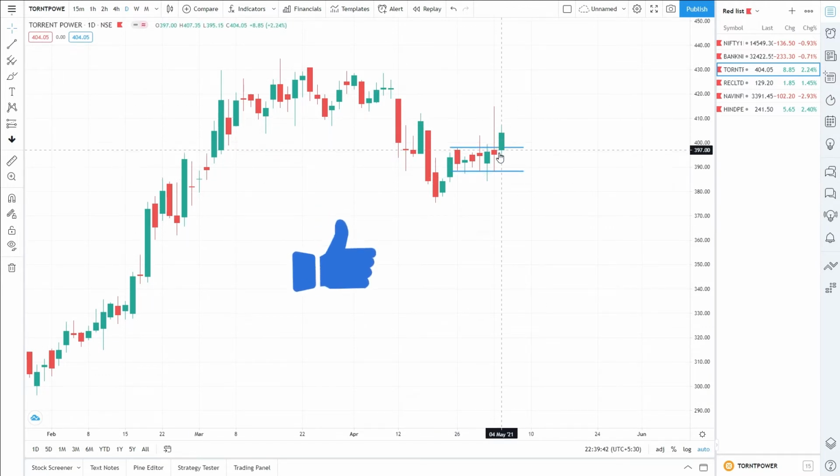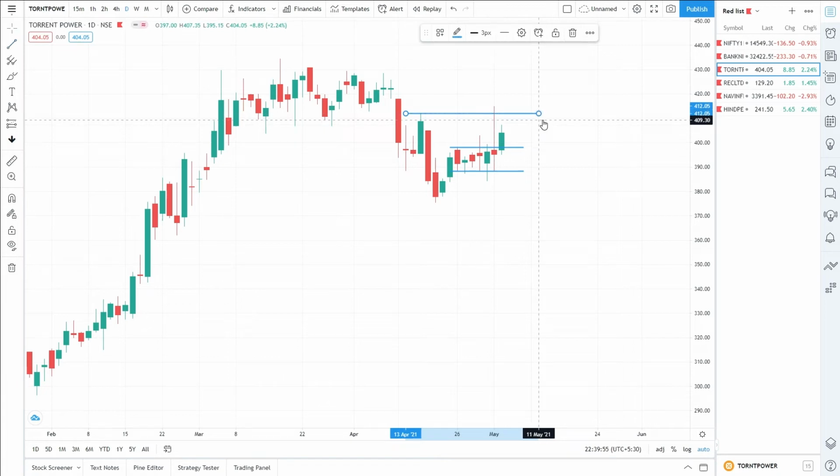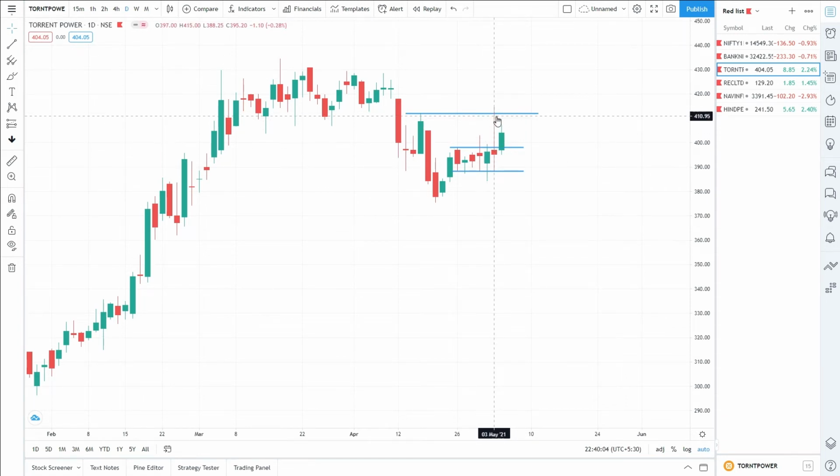And finally, the price managed to break out of this area pretty strongly in this bearish candle, in this shooting star candle. But what happened was the price took resistance at the swing point and came all the way back down. So this tells us that the sellers are very, very active and aggressive at higher levels in this candle. But what happened finally today was that the price managed to break out of this area with a strong bullish candle right here. And this strong breakout indicates that the buyers have finally managed to take the price higher, and the buyers are stronger than the sellers that we saw in the previous candle.